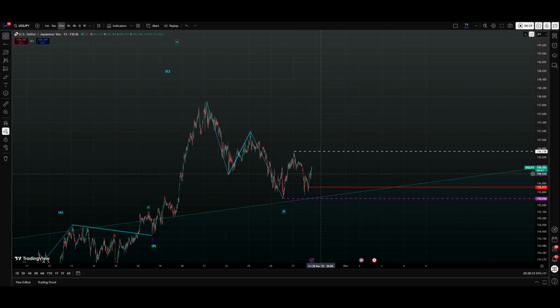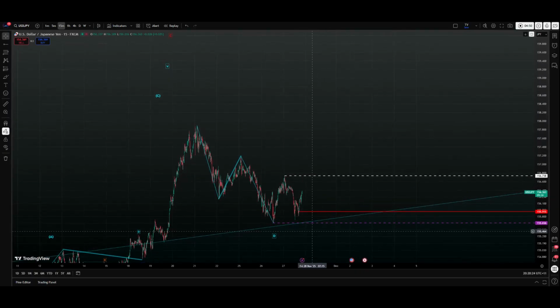But the truth is that this is just getting started. This is just getting warmed up. This is going to go all the way up, right? So where's your stop level? It should be 155.915, I believe, at the small degree, because of the count that I've given it at the lows. So wave one, we've got A, B, C, D, E, 1, 2, and 2 is the red line.